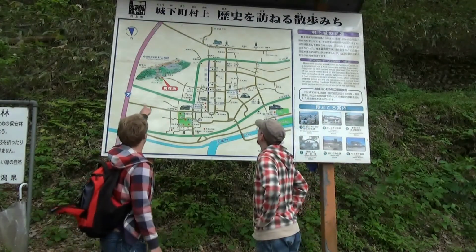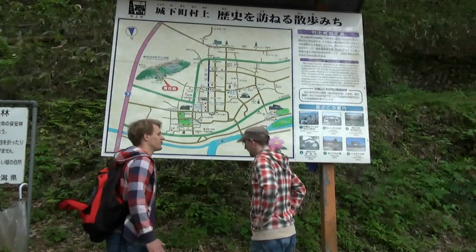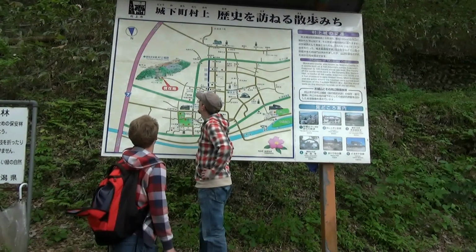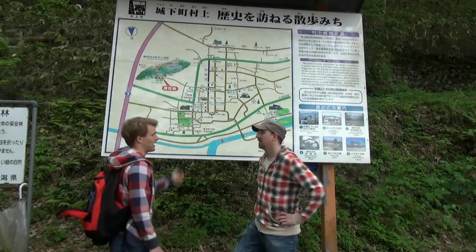You gotta walk up the road of 7 turns, which actually has 8 turns. Is that this right here? That's this right here, yep. Wow. The road that has 7 turns, you go up to the top, and there's the ruins of the 4th gate, and the practice area, and then you hike up to the top of the castle.